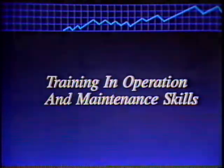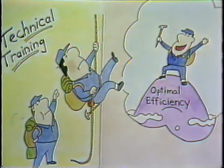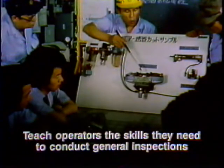Technical training is essential for effective autonomous maintenance in operations and for preventive and corrective maintenance in the maintenance department. Technical training for operators rarely pays off unless operators are already interested in their equipment. The best time for operator training is during preparation for the general inspection, when operators actually need the instruction to develop and conduct equipment inspections.